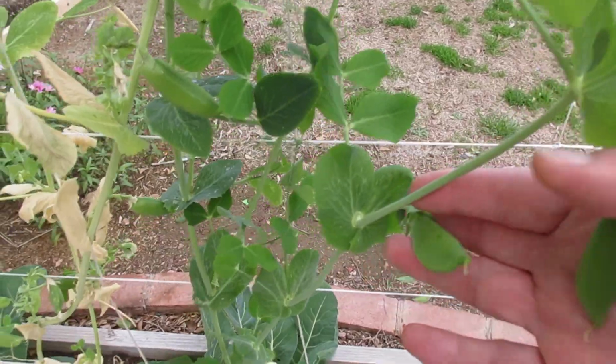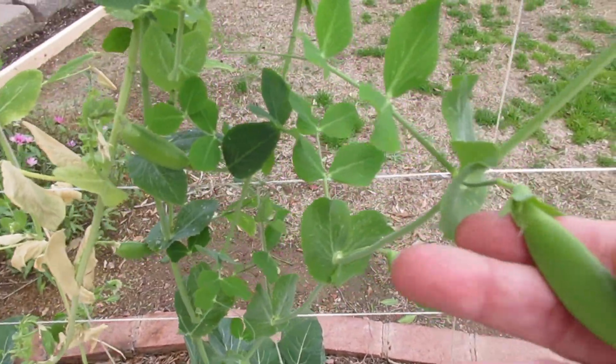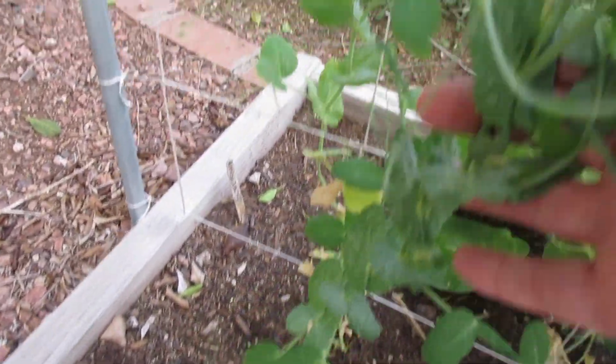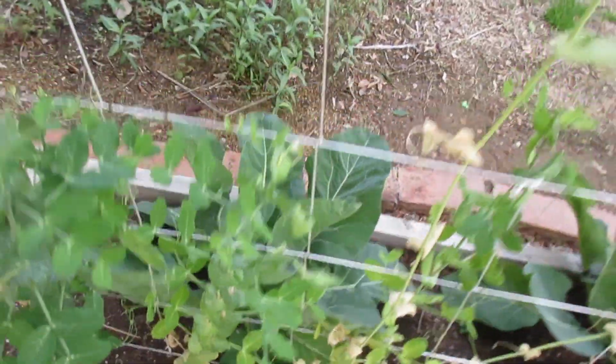When we were out here with our friend, we noticed that we really need to come and get a bunch of these peas off of here so that we can make some stir fry. Like down here, I didn't ever get any of these off, so there's just peas all over that.